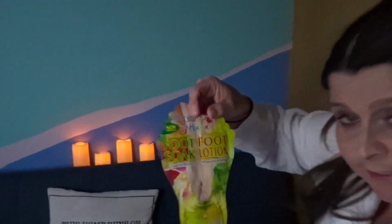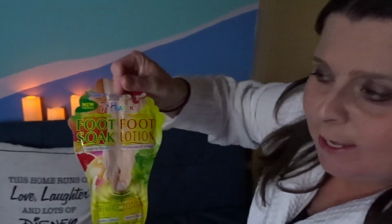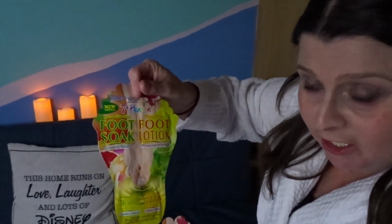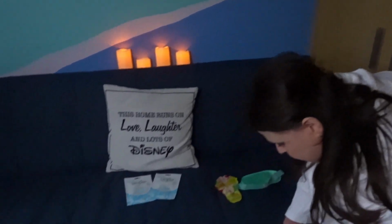So we're just using our foot soak. I didn't realise I'm actually allergic to mint, so we're not going to use the lotion, we're just going to use the soap. Yeah, the soap's grapefruit. So I'm just pouring this in.